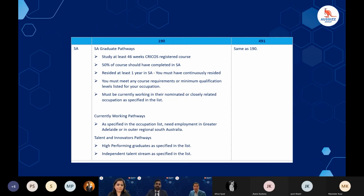You also need to meet the minimum qualification requirements. For example, if your skilled occupation list needs a bachelor degree, then you must finish your bachelor degree itself in South Australia. And you must be currently working in the nominated occupation or a closely related occupation as specified in the list. South Australia has a different list, and all the occupations have different requirements, so depending upon which occupation you are targeting, there might be different requirements. There is also another pathway, the currently working pathway, specified in the occupation list. You need employment either in Greater Adelaide or outside, in regional South Australia. It can be 6 months or 12 months of that.